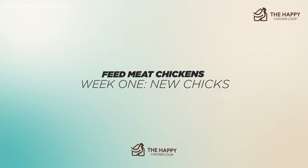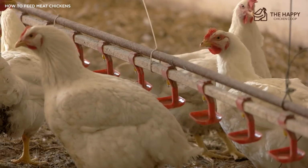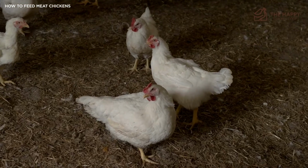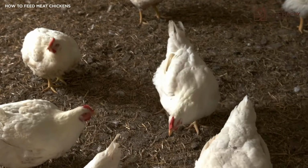During the first week of a meat chicken's life, it should be fed medicated starter feed, which is the same type of feed given to chicks that are intended as layers. Starter feed is high in protein content, giving young chicks a healthy start when they grow the fastest. Ensure your chicks get a feed with at least 20% protein content during weeks 1 to 3.